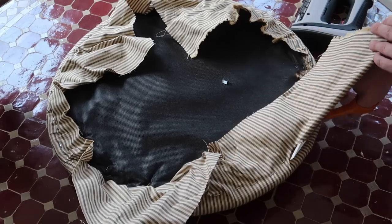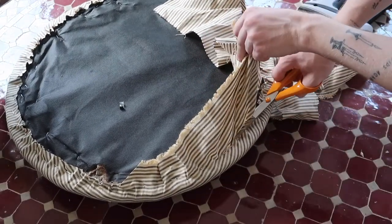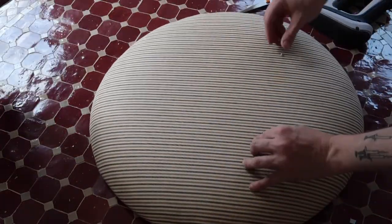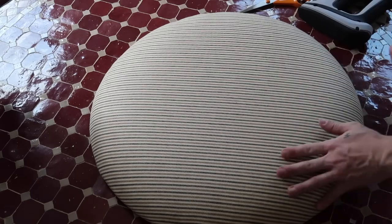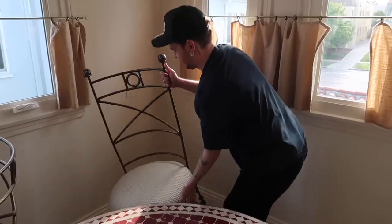And then I'm going through and cutting off any extra fabric just pretty close to where the staples were. Flipping that over, and this is what our seat is looking like. And once I put this on the base, I absolutely loved it. So I screwed it in, and that's all you have to do to reupholster the chair. It took me about 2 hours to reupholster all 5 of them.